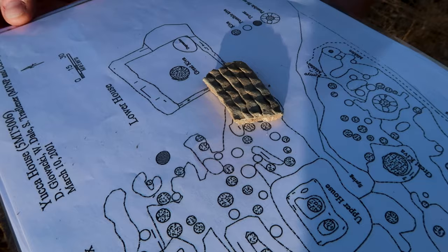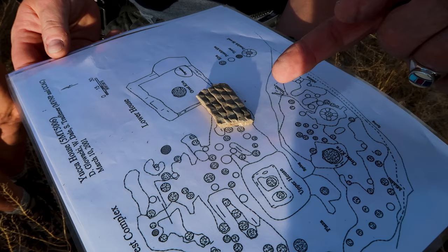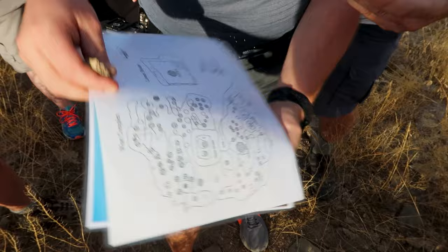This is a gray ware, and it has that corrugation on it. And that pottery is your daily household pottery. That's the stuff that they were cooking things in. They were storing grains or water.